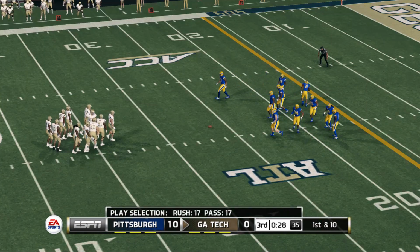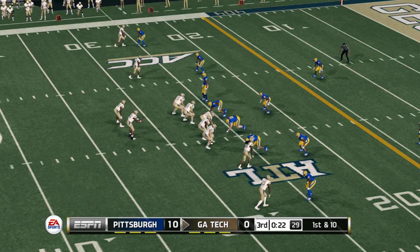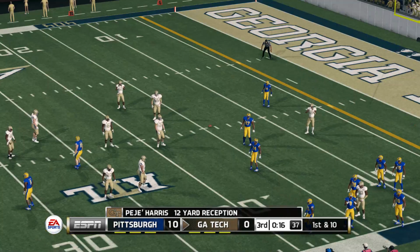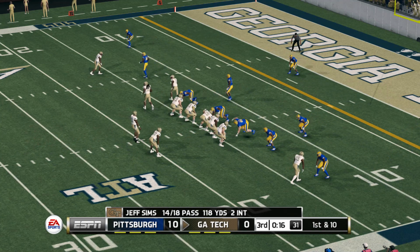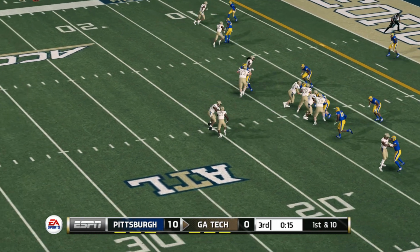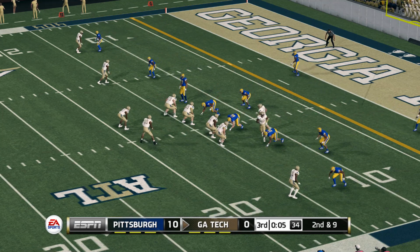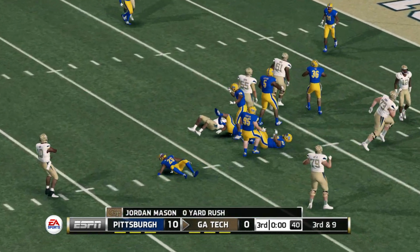Here's play number 10 on the drive. Fires out to his receiver, and down he goes at the 14. This isn't even the best example, but I'm going to tell you something. This young man is really getting better at running his routes, which is a truly underrated quality these days. Gets to about the 14-yard line. He fights forward to about the 13.